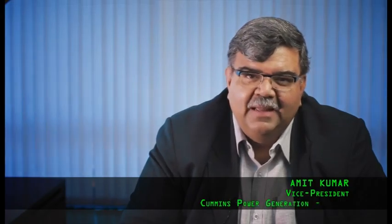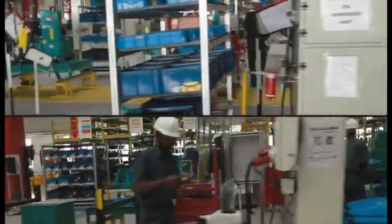Cummins India has many decades of experience in the export market. The NT855 and the V28 are well known across the globe, and they are manufactured here in India. We export to more than 75 countries. Our real challenge is to improve a product that is already best in class.